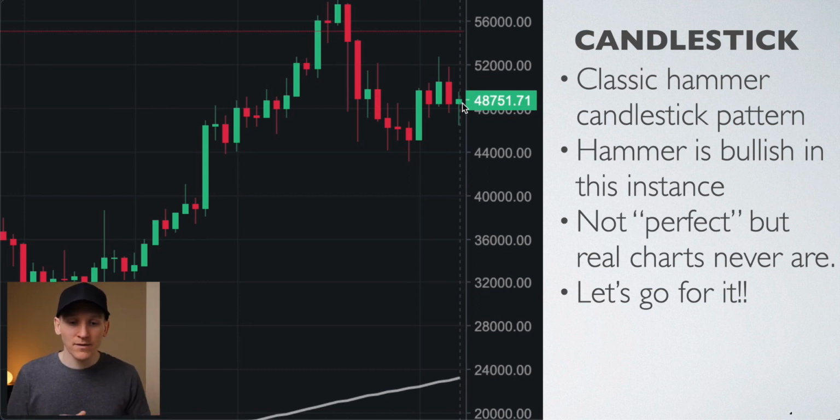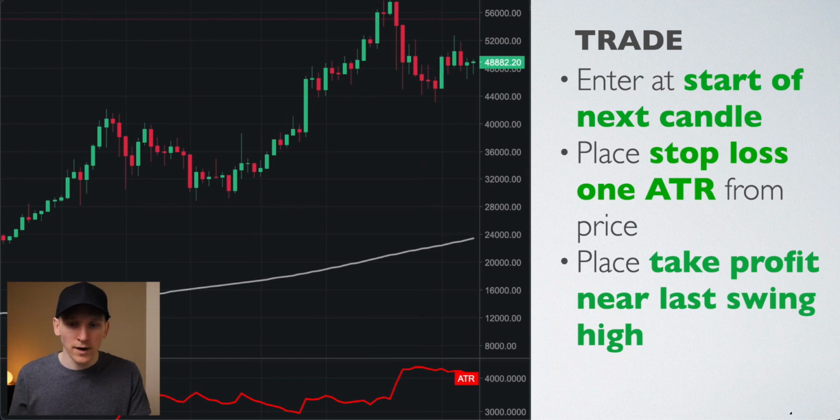Definitely a hammer. That's a bullish move telling us that buyers are pushing it up. And for this session, it finished green. We have the support, we have the resistance, we have the trend, and we have the candlestick pattern telling us that we could be in bullish territory. Let's come here to trade. Remember, we enter at the start of the next candle.